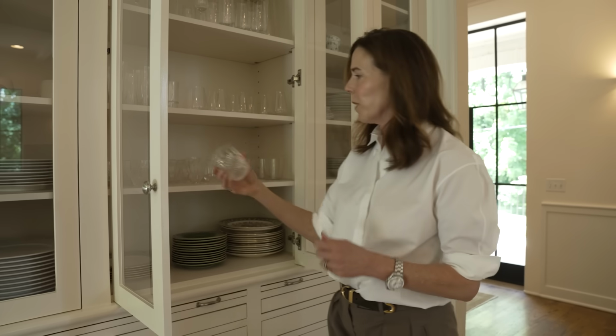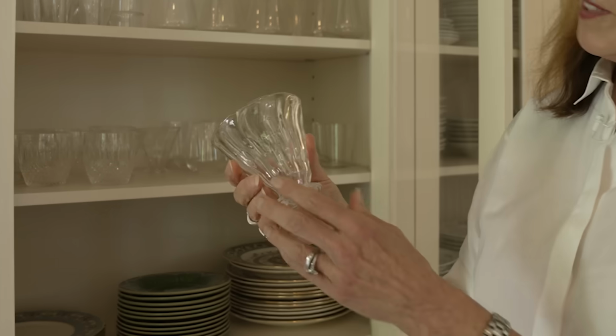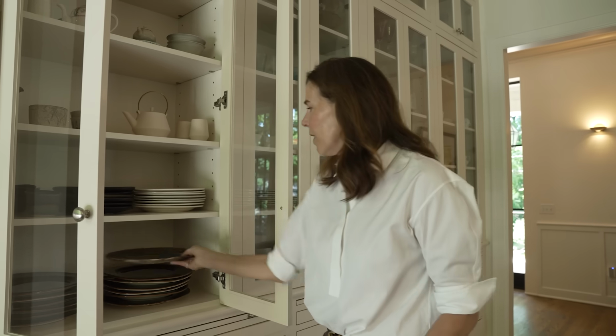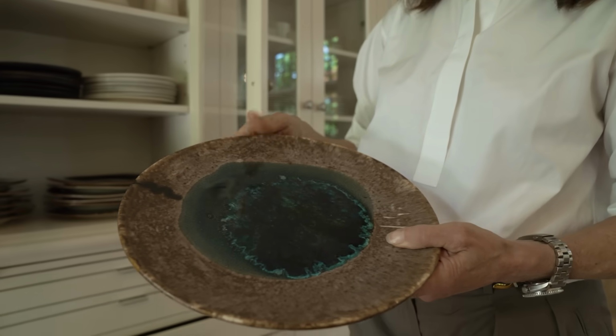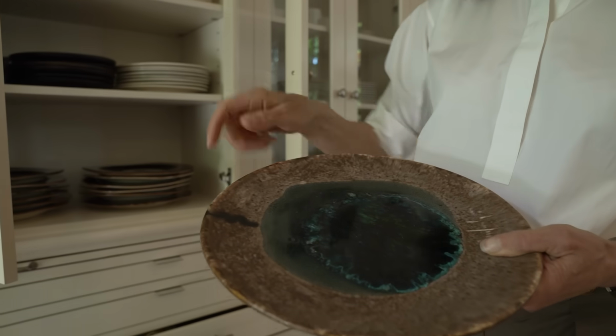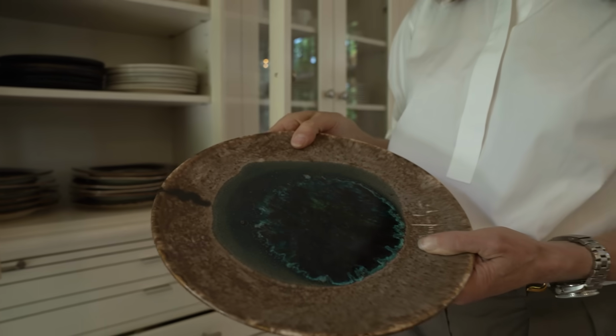Got a lot of glassware. These also were from my mother. Found these kind of wonky ones in London. This plate is by the same potter that the green vase was out of. It's McCarty ware. And here's the Mississippi mud. They always have a piece of that. And I love to serve cheeses on this.